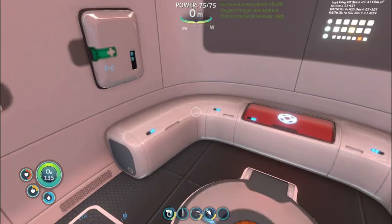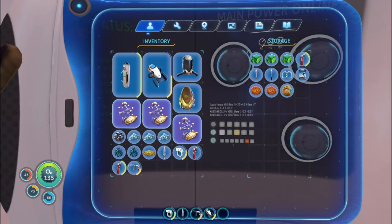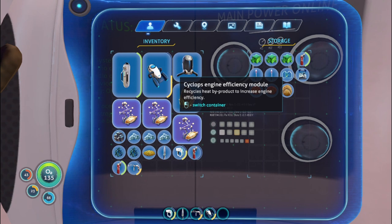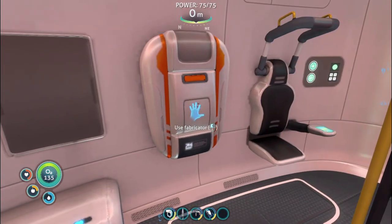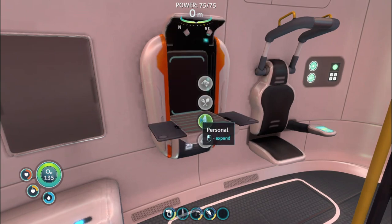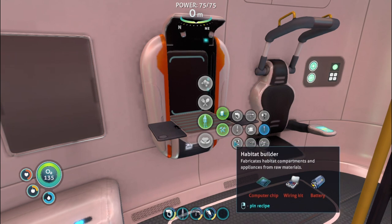What if the upgrade module is in here? No, that's for the Cyclops. Damn. Great. What do I need for the builder thing? I need to make another wiring kit, and a computer chip, and another battery.